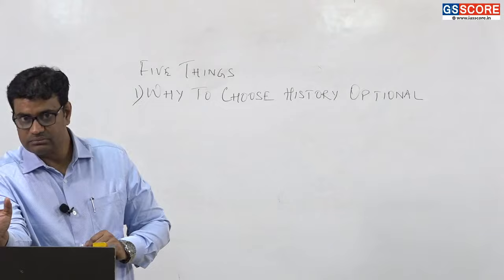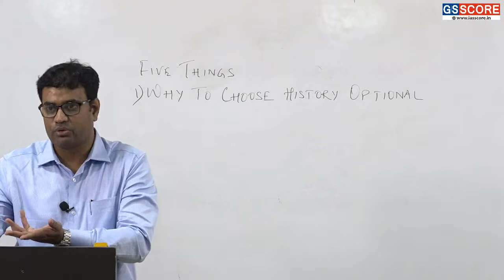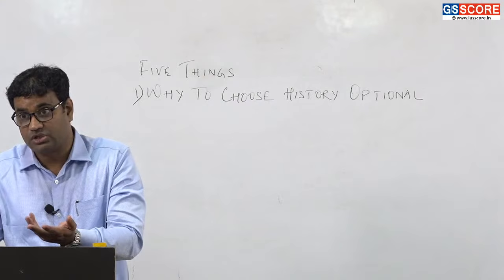Map entries already has been done. We'll come to that also. And at the same time, short notes. Amir Khusro will be asked. Khalsa Panth of Sikh religion will be asked. At the same time, they will ask about Abul Fazl also, who wrote Akbarnama, which is a very important source about the reign of Akbar.